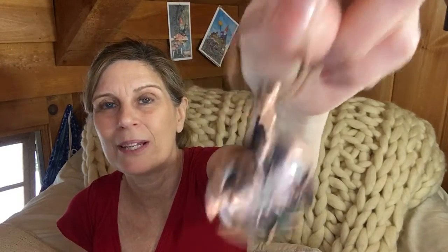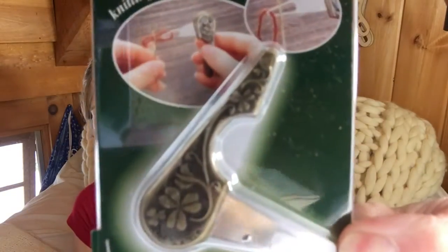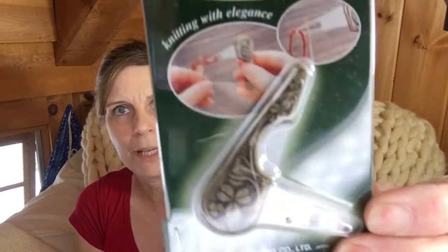And then my sweetheart Joe bought me a couple of little trinkets. So he surprised me with this one day. That is a yarn cutter that I plan to wear around my neck. I ordered some chain so I could. I'm always looking for my scissors, and these also are great for traveling on airplanes too. And he picked me up this sweet little Clover antique yarn threader, it's called. So with my vision the way it is, I could always use a little help. And I just think it's so pretty. And I hadn't heard of an antique yarn threader, but I hope it really helps. So thank you, sweetie. I love them.